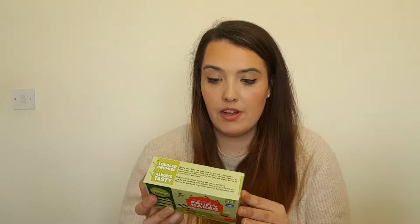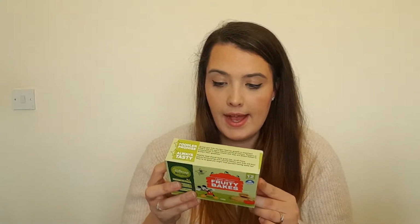Right, I've only got 2 Daphne favourites, so I'll do Daphne's now. First is these little bites. I picked these up in the Aldi baby event, and they are Disney Kitchen apple flavoured fruit bakes. And if you've ever had a Nutri-Grain bar, it's almost like a Nutri-Grain bar for a child. 12 months.